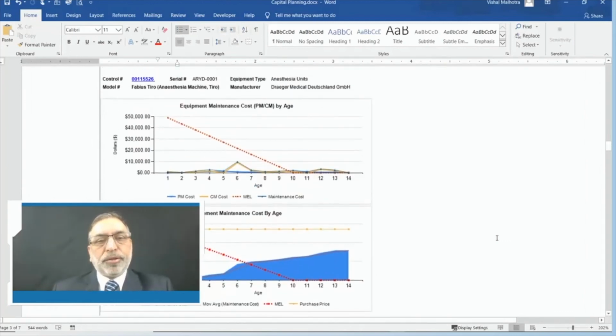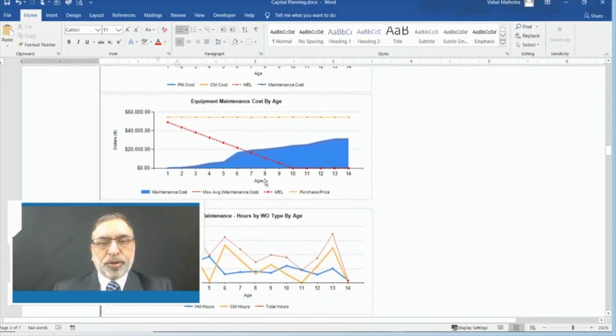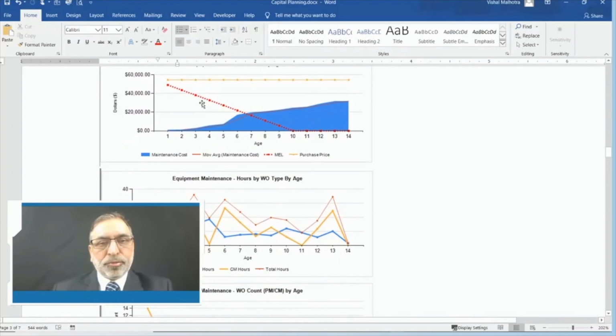Over the age of the device, you can see how much money you have spent, and the cumulative cost of maintenance of the device over time. When these two lines intersect each other, this is the point in time when you are spending more money on maintaining the device than the worth of the device.